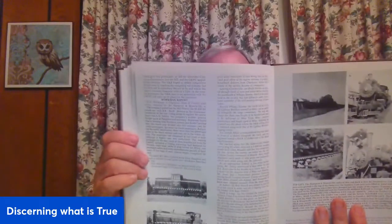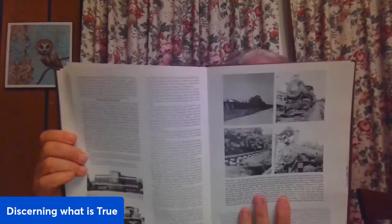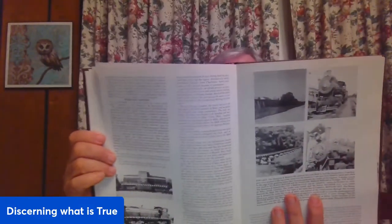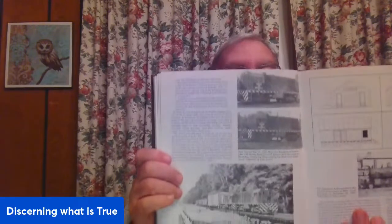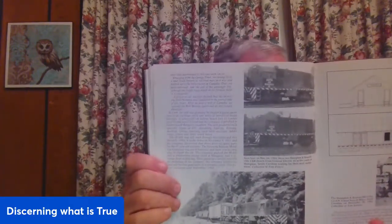This is a fascinating story about this railroad. It was a logging railroad in South Carolina, and eventually, later on in the 60s, it has some diesel locomotives, so the railroad was very successful in what it was doing. And these are the pictures of the diesel locomotives. They were made by General Electric.